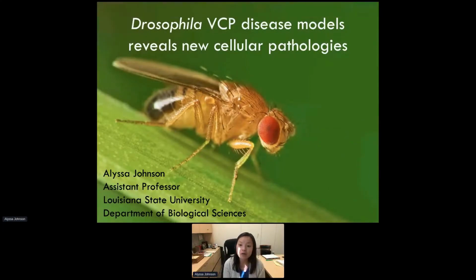My lab is focusing more on the cellular and organismal level of VCP diseases. And we're using Drosophila as our main model system to try to better understand some of the normal functions of VCP, and also how some of the mutations affect those functions.